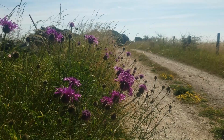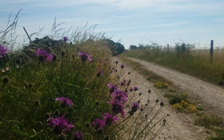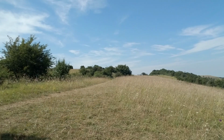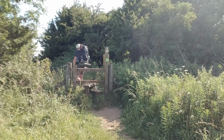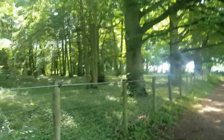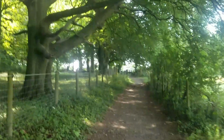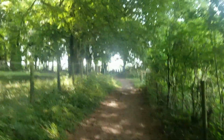One of the things I've really enjoyed about this walk so far is the prolific amount of wild flowers and butterflies I've seen. Well, thinking about the Cotswold Way, I don't think I'm particularly thinking of it being very wooded, but there has been some really nice woods which provide some very welcome shade.